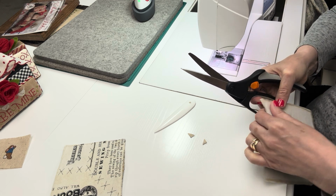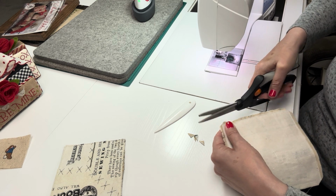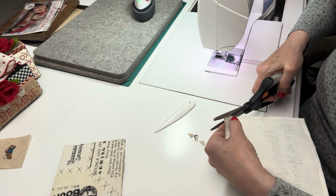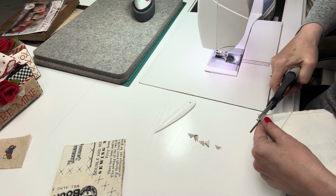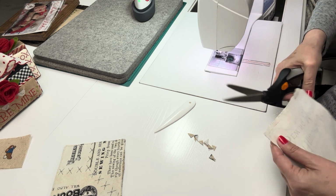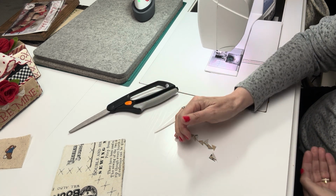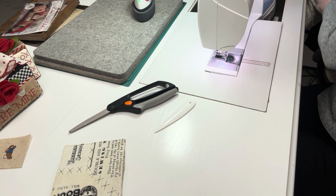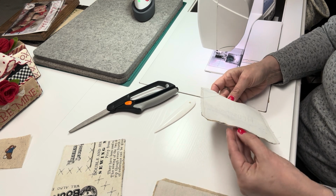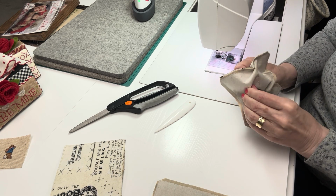Well, I started to say, if you like this idea, I would say that using flannel on the inside is what you want to do instead of just a quilter's cotton, just because it holds those threads. That way if it falls, the threads kind of are stuck to it. So anyway, okay, we're going to turn these, and we'll poke the corners out.